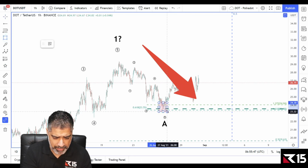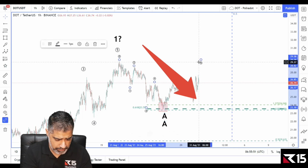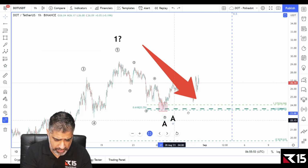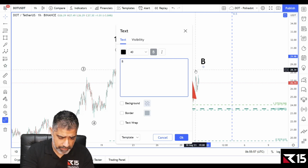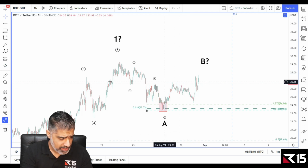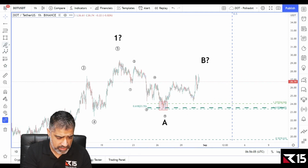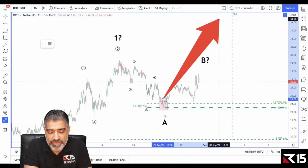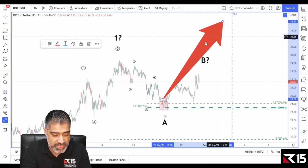So what should we anticipate next? We should anticipate next is a wave B. So this is what we're going to focus on today, a wave B, right? Because a lot of people will mistakenly think this is going to be the continuation of the new trend. If you're not trained, if you don't know the psychology of the markets, buying and selling behavior, this is what you would anticipate, a new high being made over here. But that's not the probability.